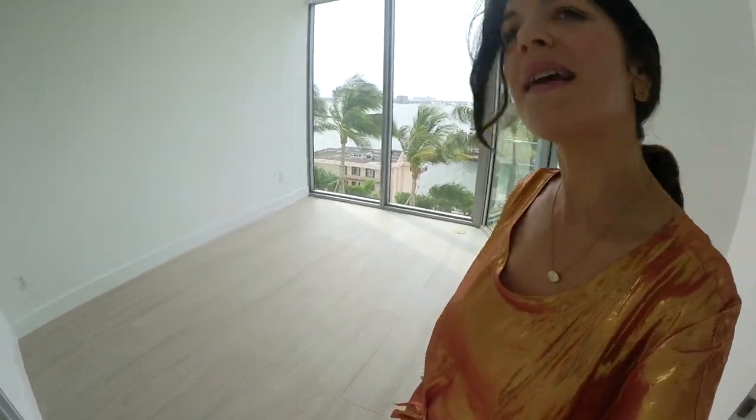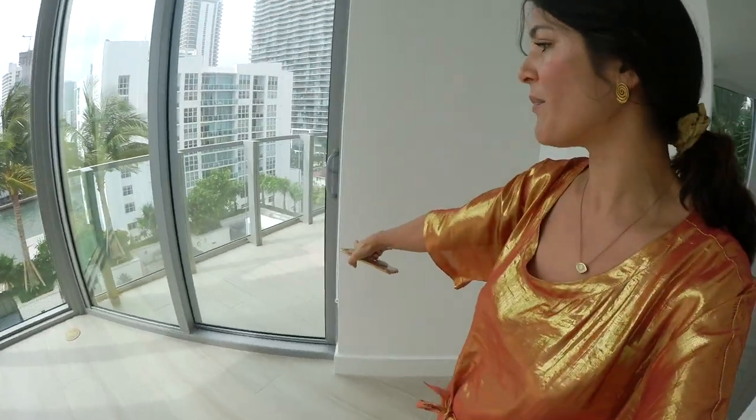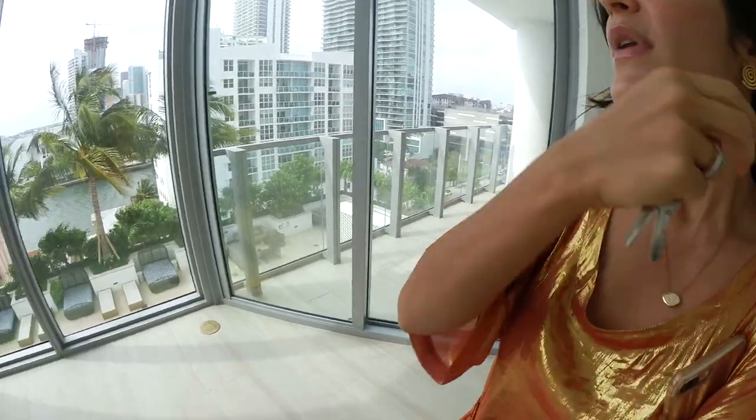I'll show you the master bedroom. Mind you, we are three people living in a one bedroom condo. So this is the master bedroom. It's so nice. There's another door to the veranda. The view is awesome. But as a bedroom, like for sleeping, we actually had the curtains closed a lot. So it wasn't as like functional.